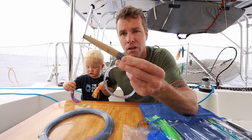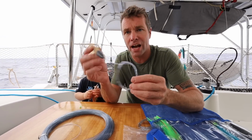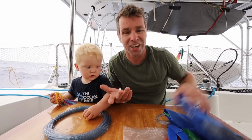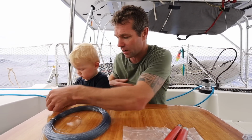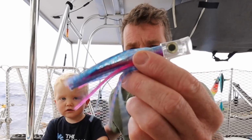So I use a lure like this. This is a cedar plug and it has a lot of action. The thing is though, it's not usually calm out, so those lures actually don't get a lot of use. So instead, we use something like this. This is a skirt with a jet head on the front.